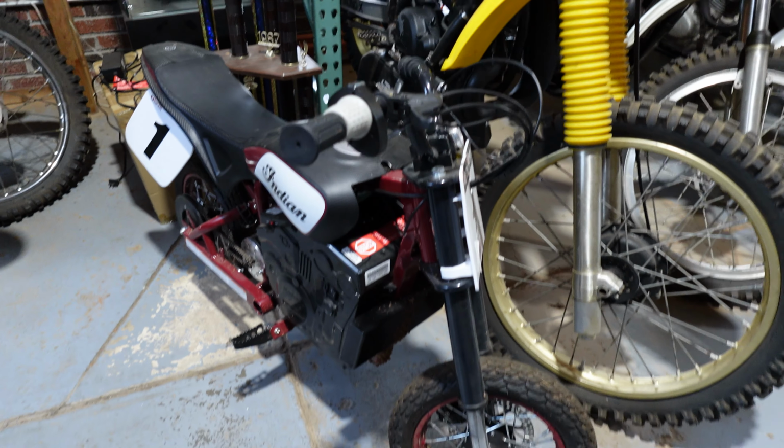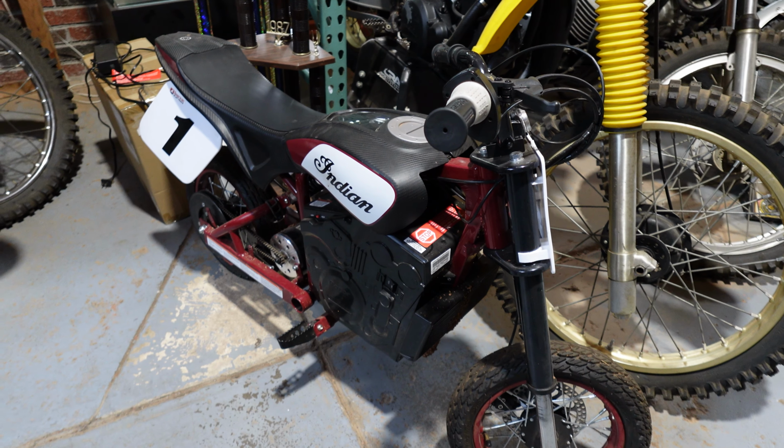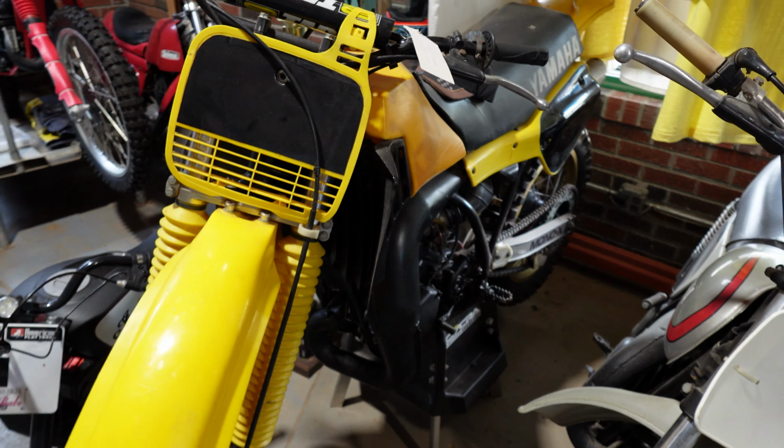Another Indian. This does not look to be real. This is an electric bike for sure. Definitely looks more like a kid's toy, a replica. This one's a Yamaha. Honda TL125 right here. A Suzuki 400 CCI.